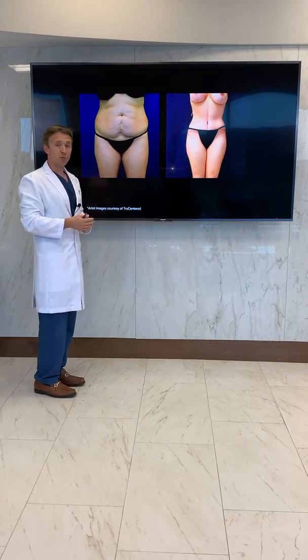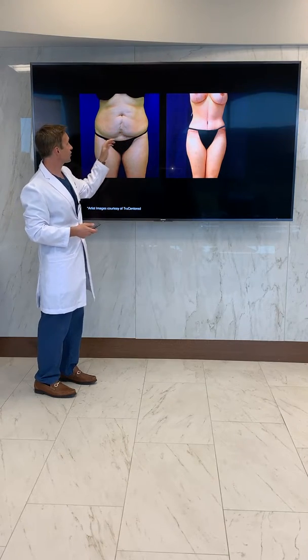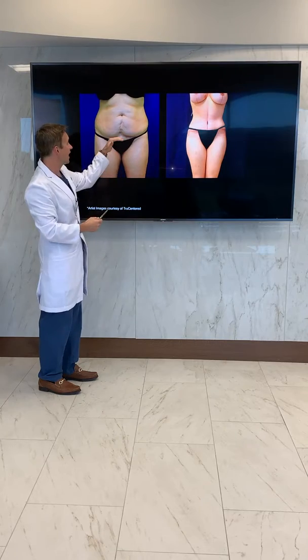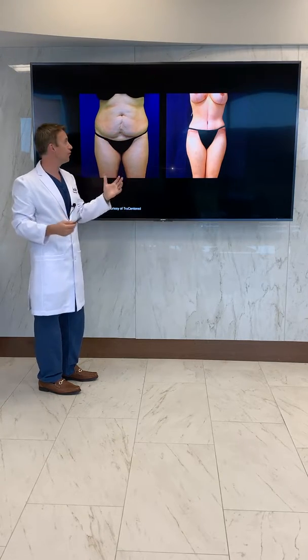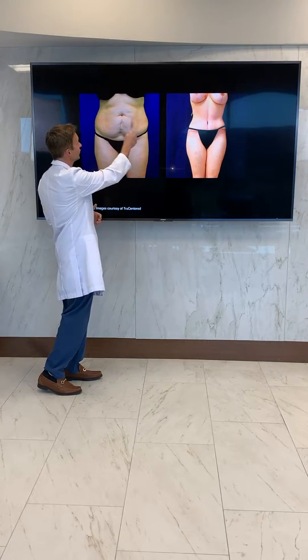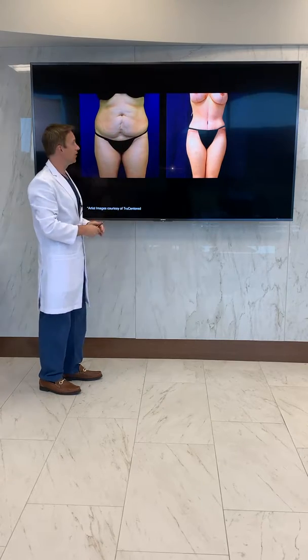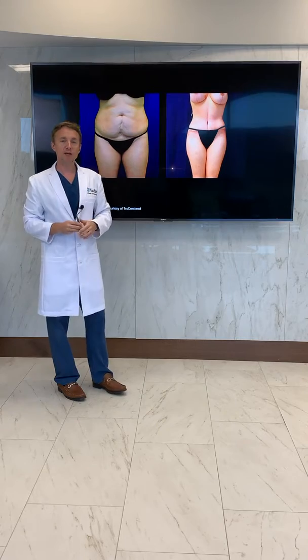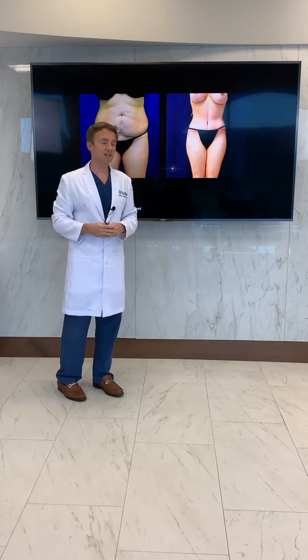Her abdomen, we talked about this C-section scar. We were actually able to come down below the C-section scar during the tummy tuck and cut that whole scar out and remove all that tethering. We were also able to remove and debulk a lot of the tissue here in her mid-abdomen to give her a nice contour. Now, during an abdominoplasty, you might hear this term called diastasis recti.